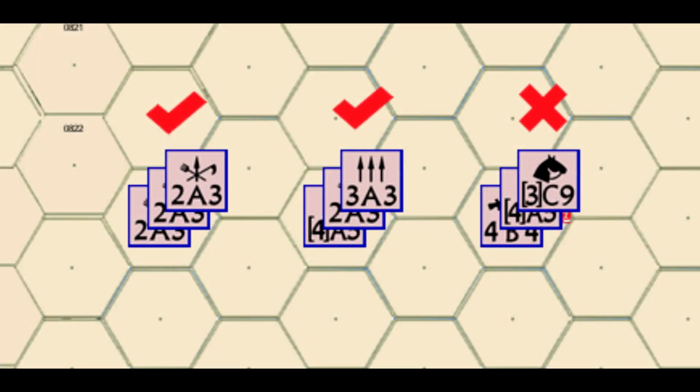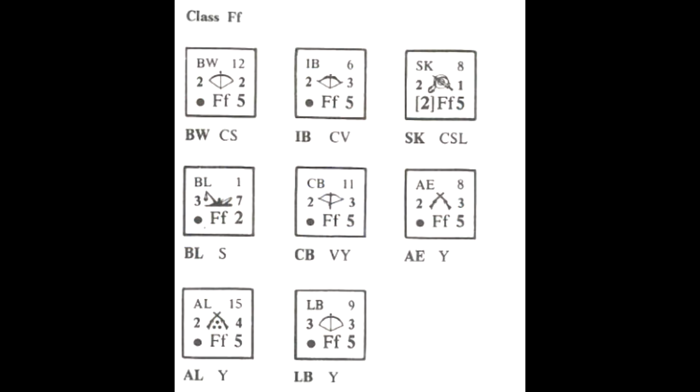And melee units of the same class can occupy the same hex in any combination. So any type A units can stack with other type A units, but they can't stack with a type B unit. And cavalry can't stack with infantry or anything. There's also missile units, and those are organized into 2 fire classes. There's foot fire and mounted fire.